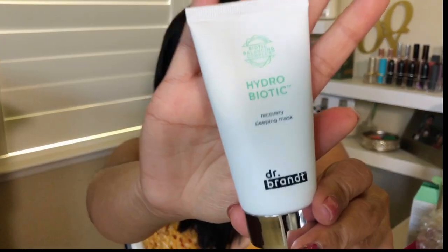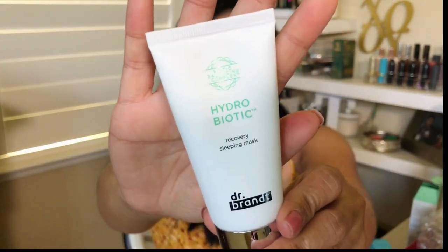Dr. Brandt is an expensive brand. Let me show it to you guys up close. It's 1.7 ounces, and Dr. Brandt, according to Boxycharm, costs $52. I'm so happy that I got this.